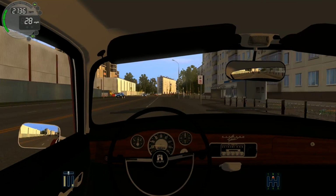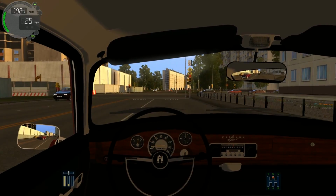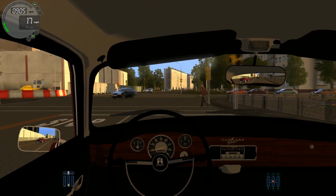But yeah, that was basically the reason for me to choose this vehicle as our first vehicle in a modded playthrough.